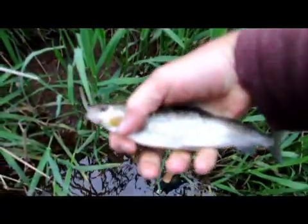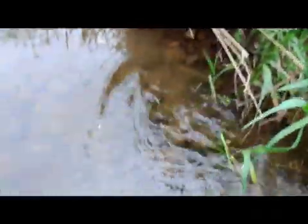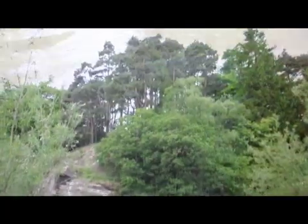We've got a small grayling, which is nice. You see the small grayling here. You see there's only a small one. It's now back in the water. It's going to swim away, look. Just there. Here we go. Help him away.